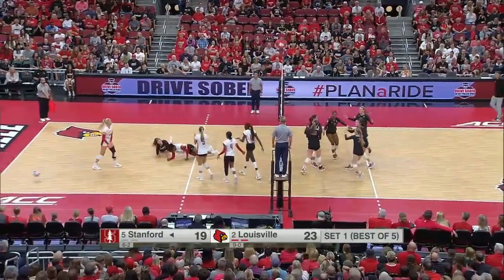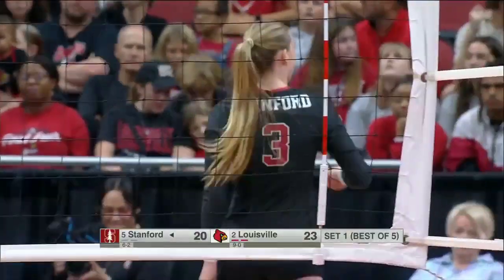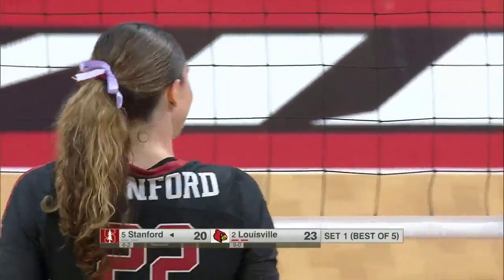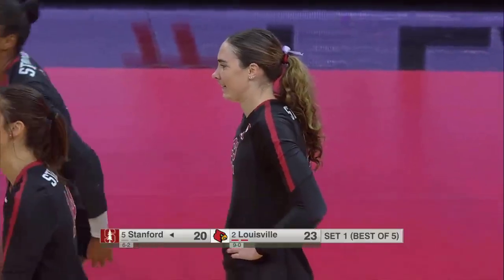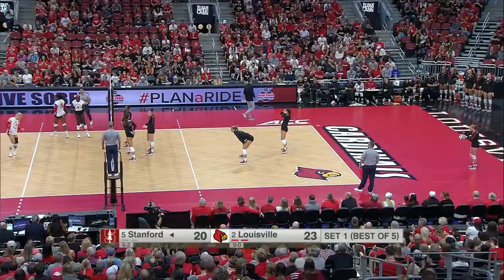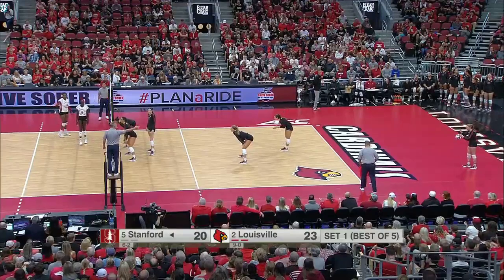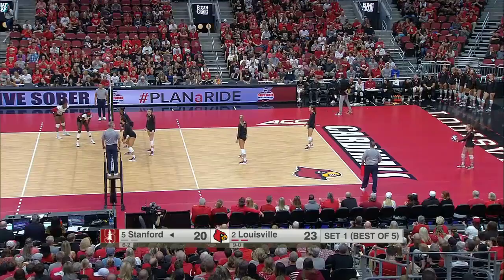And that ball gets down somehow. Interesting set that time by Vicini. First, she thought Vicini was going to take that second ball over, but she says, I want to pretend I'm a setter for today and put that ball in the air. They're having a pretty good chuckle over that one. And Stanford has not played well in this opening set. Louisville has. They have outplayed Stanford, but Stanford's got time to find a little something before the end of the first set.